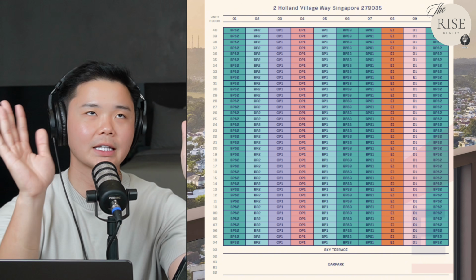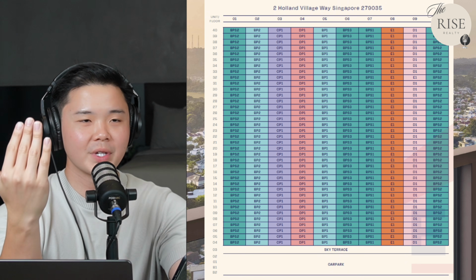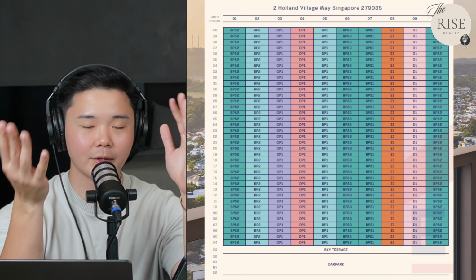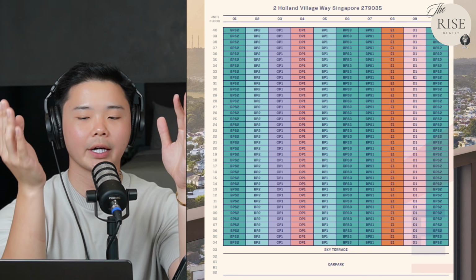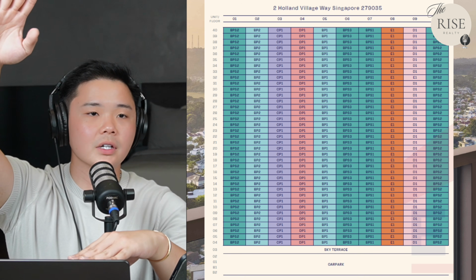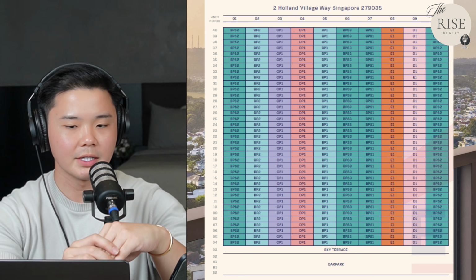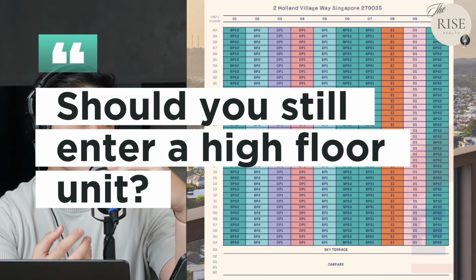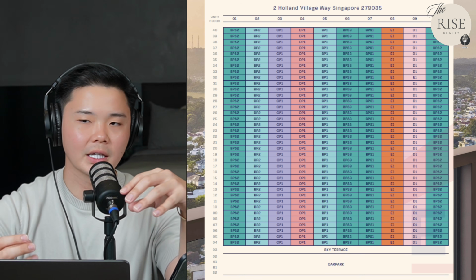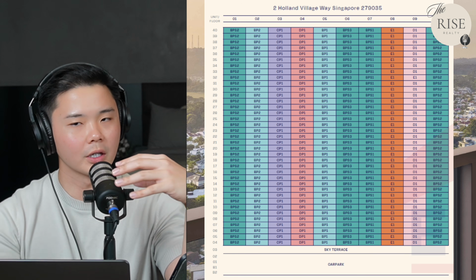Then I think this also equates to this being 40 levels high, which means if I enter, our nearest comparison recently was Upper House, the Upper House for UOL, right? There was quite a bit of price disparity between the lowest level and the highest level. So for investors, would this deter you in some way because it's 40 over levels? If I can't get, let's say, level 20 and lower, should I walk away?